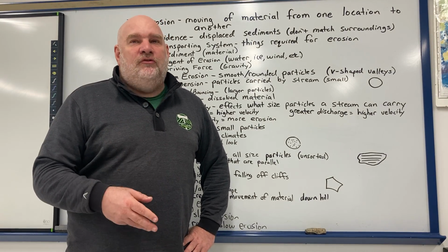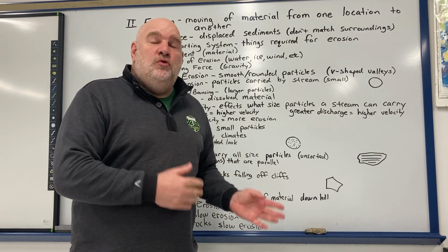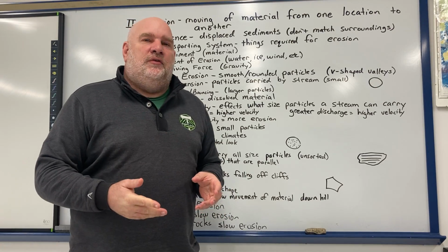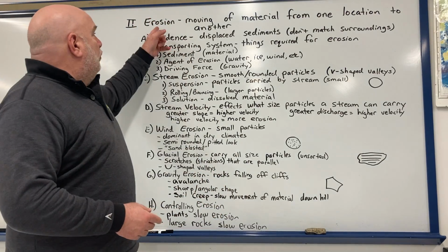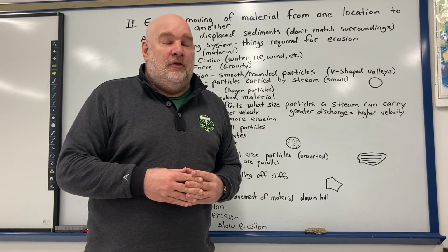So what that tells us then is that rock must have come from someplace else and got moved and transported here. So when you find sediment, when you find material that doesn't match the surroundings, that's a clue that erosion has taken place and those particles have moved from one location to another.